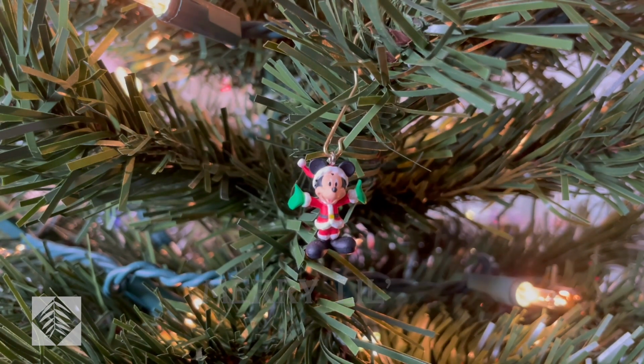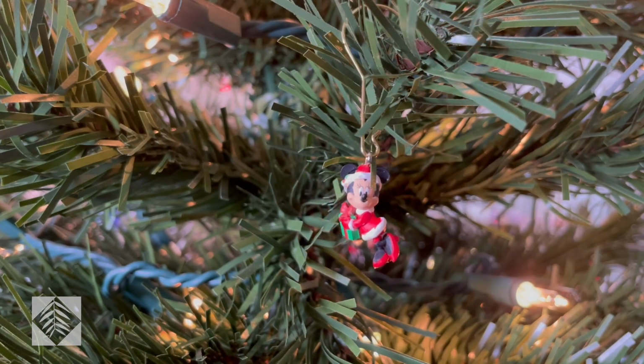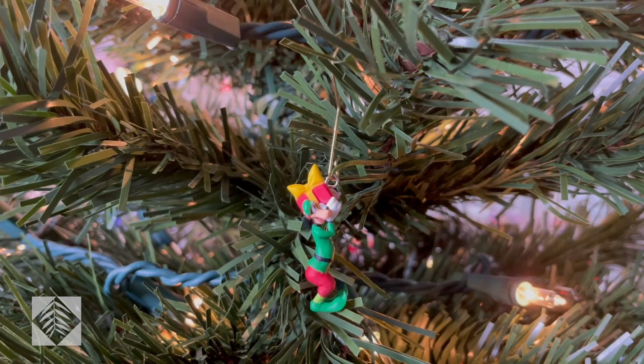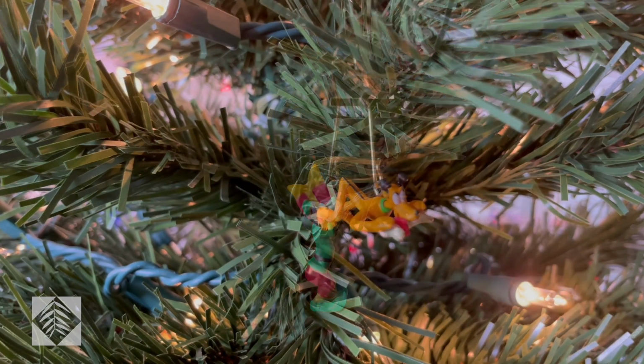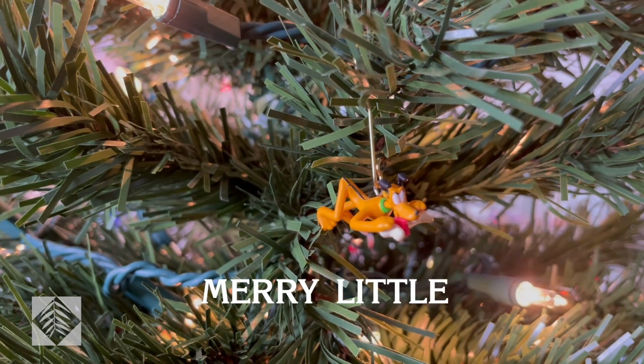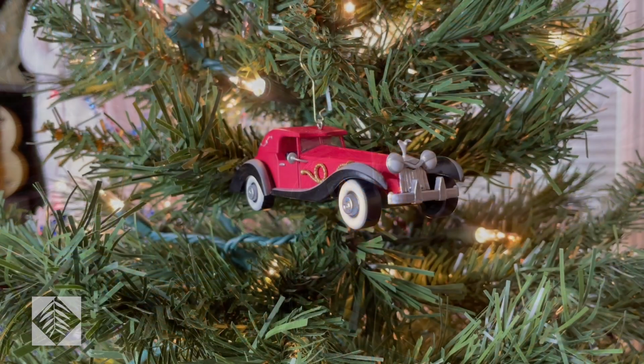This one is Mickey, Minnie, Goofy, and Pluto. And remember, these are Mary Lil, not Little. Mary Lil. On to the regular-sized Disney Hallmark ornaments.